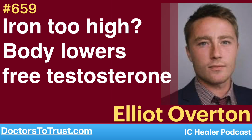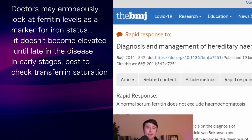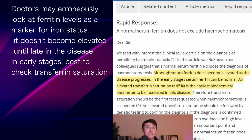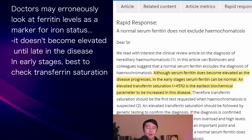So many doctors will erroneously look at ferritin as the best marker for iron status. Ferritin doesn't become elevated until quite late into the disease. Usually in the early stages, the best way to check is by looking at transferrin saturation. It's the earliest and most accurate marker.